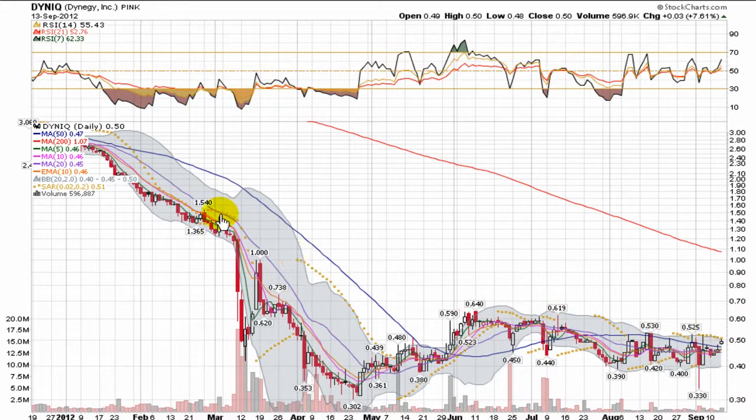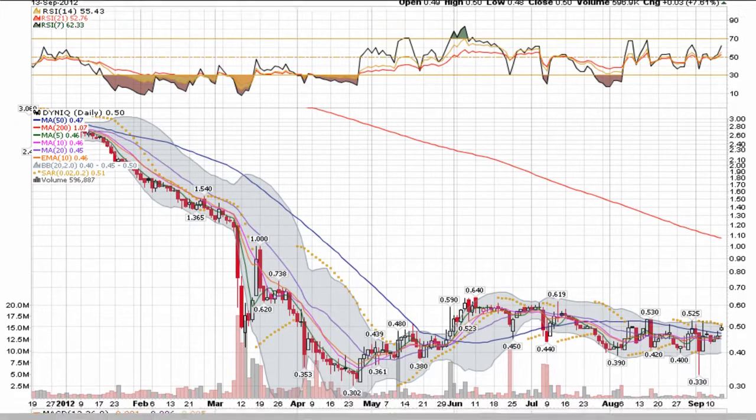And in the case of DYNIQ, just fell off a cliff from over $3 over the course of a few months, all the way down to 30 cents. Did put together initially a nice bounce, more than a double. Now it's pulled back, holding a higher support level around 40 cents. Gapped through the 50-day moving average yesterday on a slight increase in volume, almost 600,000 shares traded, closed up over 7%. I want to keep this on radar, see if it's going to take on an upward push, because from these levels, there's some pretty nice percentage gains to meet some upper end resistance points.